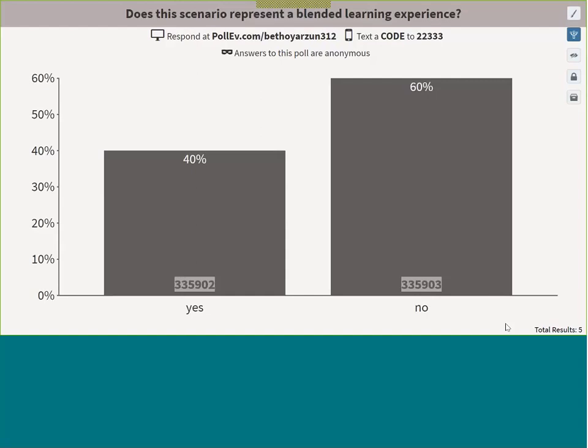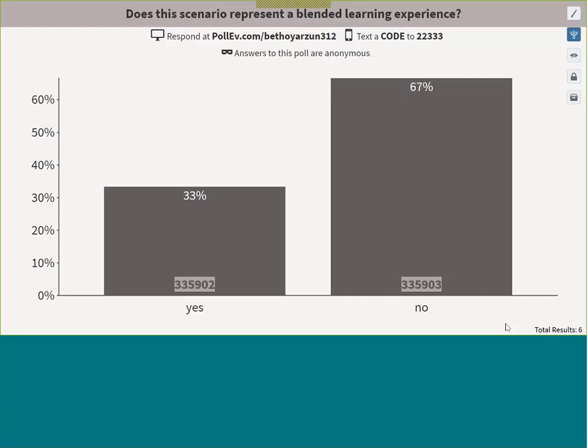So I think that's about everybody. We have 60% that say no, that's 5. I think we have a couple more people that might answer. But it's interesting that some of you think it is and some of you think that it isn't. Does anybody want to share what their thoughts are on why or why not you think that's a blended learning experience? How about somebody that said it was? Why do you think that was a blended learning experience? Okay, Kim?